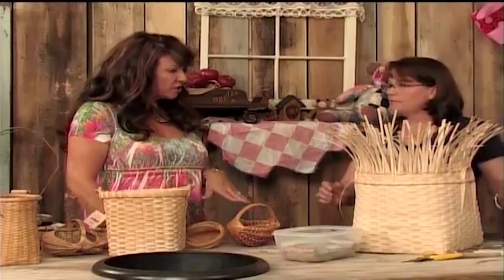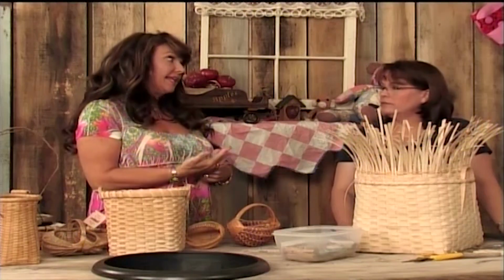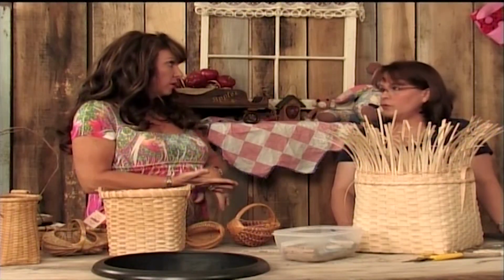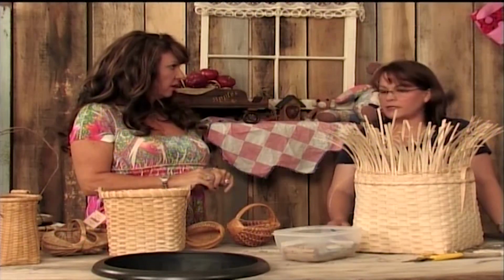Now, you were talking about soaking your reed, and that is to make it soft, and that would go, I guess, with any reed that you use. Any reed. Is it any wood that you use also? Any wood. So anything you work with when you're basket weaving, it has to be soaked. Yes. All right. And you know, the hotter the water, the better.